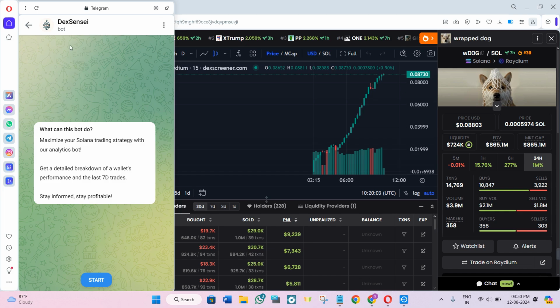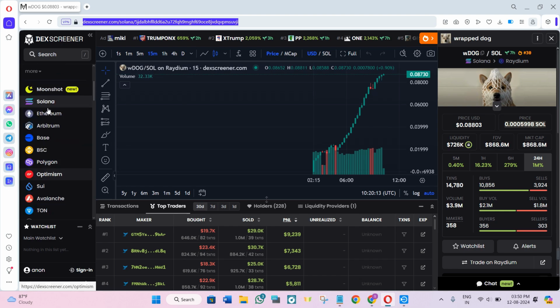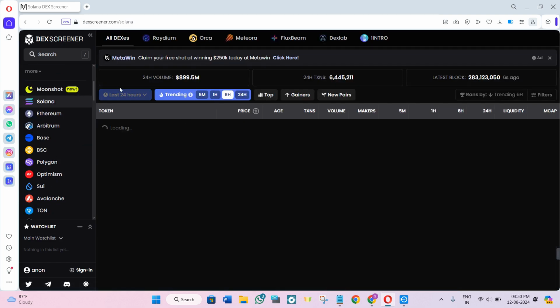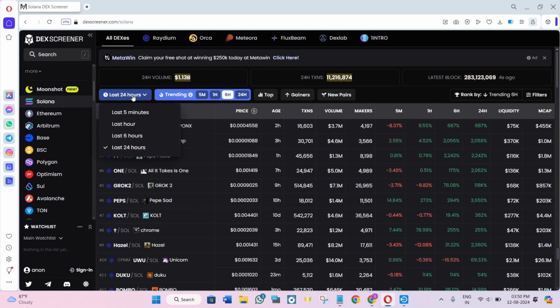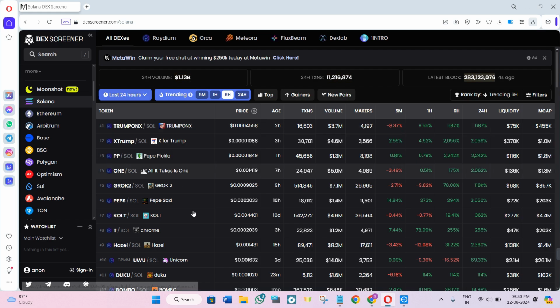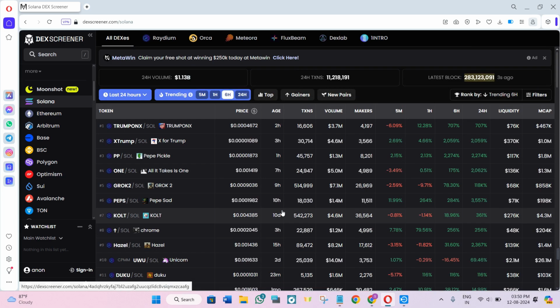First of all, we are going to find the profitable wallet, and in order to do that, you need to come to dexscreener.com, hover over to the left-hand section and click on Solana. After that, you just have to filter the coins with the help of the 24 hours. Click on this section and make sure the last 24 hours is selected. After that, simply select the token that catches your eye.